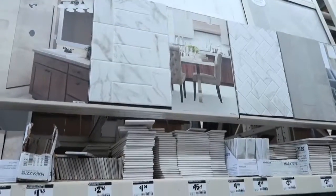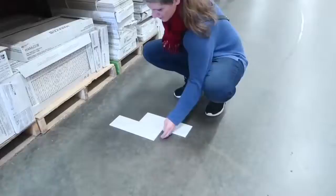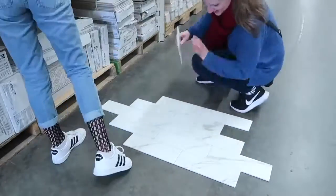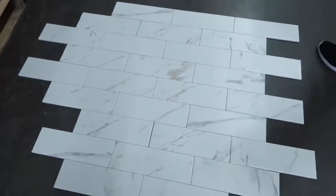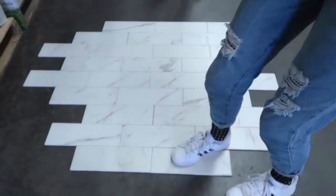So they have this marble tile, but they only have it in rectangles. Guys, I feel so rude. Guys, I'm low-key wanting this for my bathroom. Mom, I want this for my bathroom. Okay. Oh, I don't want to get on it.